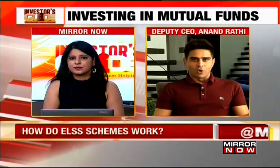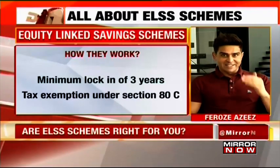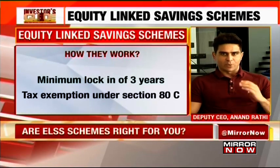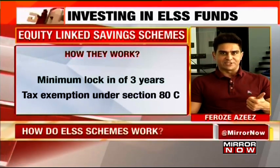Yes, Avni, the risks are more. The reward is more. You have a 3-year lock-in. If you look at the last 3 years, the returns have been double-digit. The lock-in is lesser, like you rightly said, because this is the least lock-in you would get under the schemes available for tax saving. It's just 3 years. If you look at the tax-saving FDs, it's 5 years.